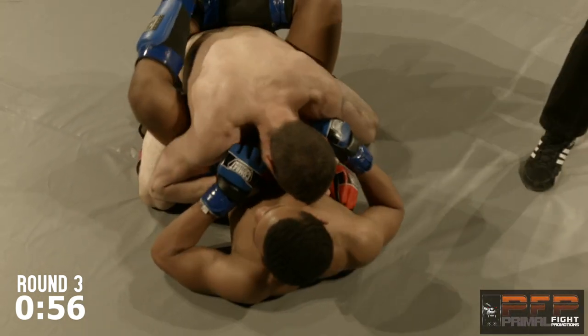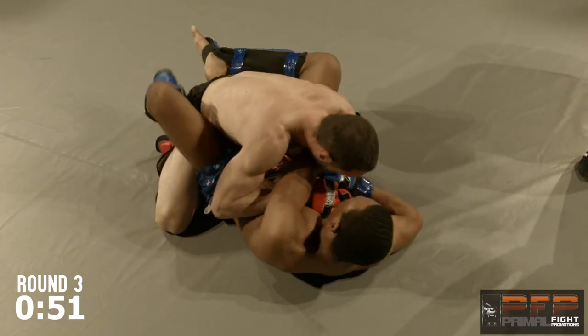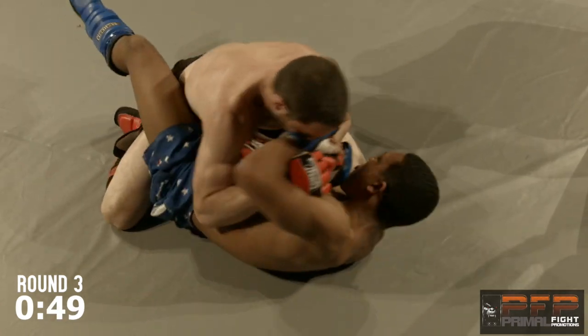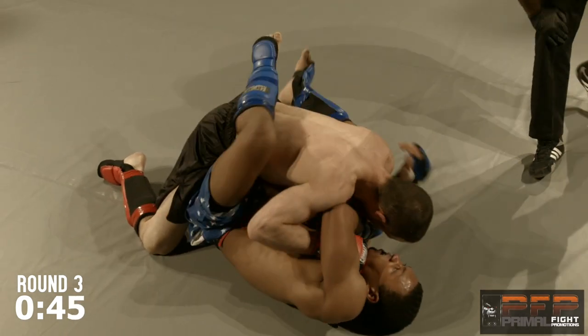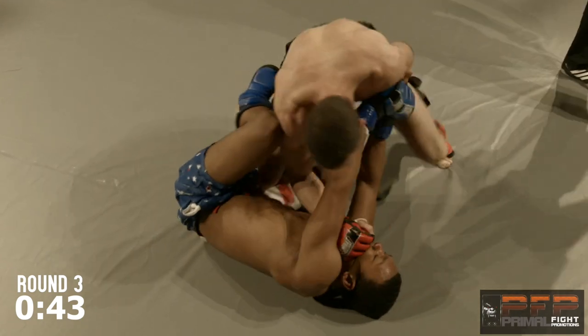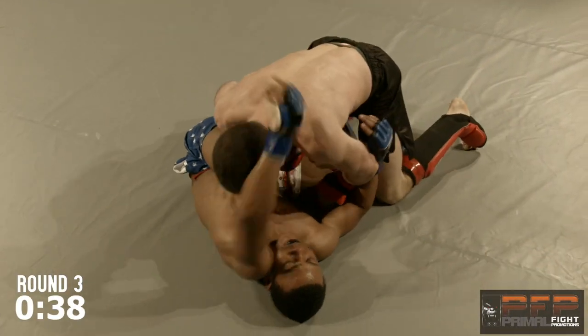If you're Seth, you really got to start pushing for the submission. He's looking for arms again. He wants that left arm across one side of the throat. He's trying to drag it across. He's looking for an arm bar as well. There you go. Chuck looking to pass the guard. Look for some heavy body shots.